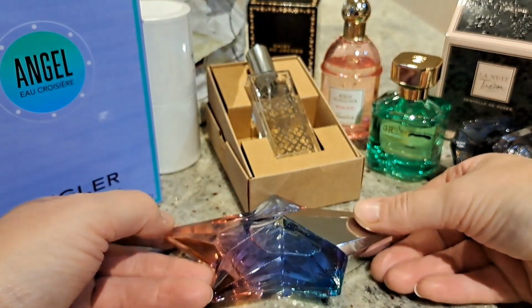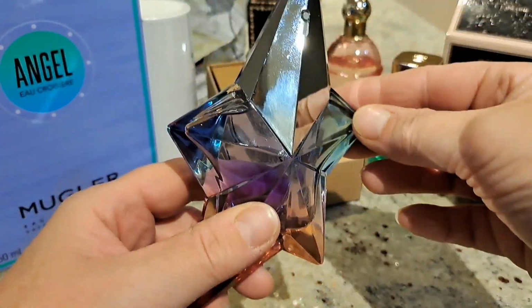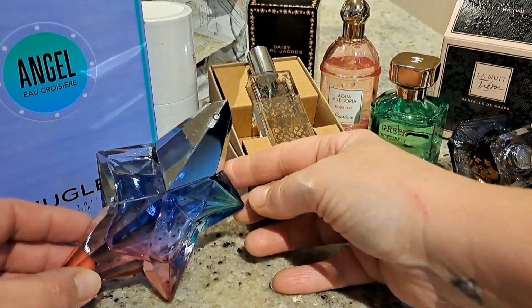Unfortunately, it's the one that lays down. I can't stand it up. I don't look like I've worn a lot at all, but I have. I've been spraying this and really enjoying it. The Angel Croisière 2020 is a firm favourite this summer.